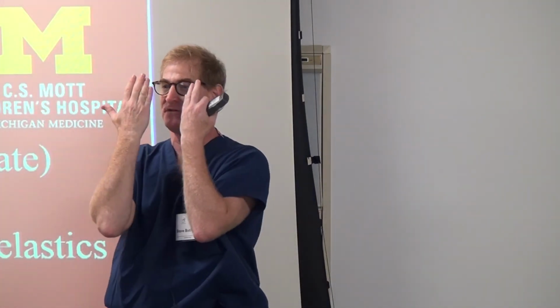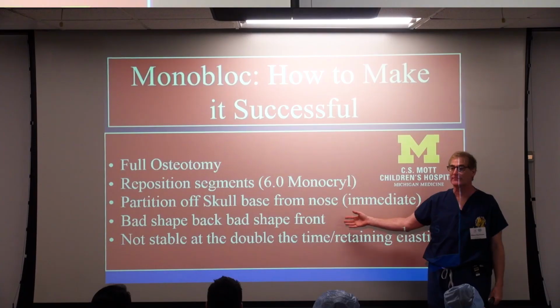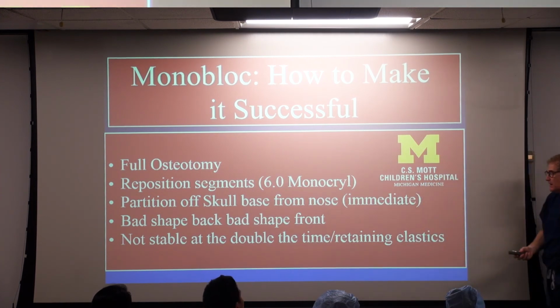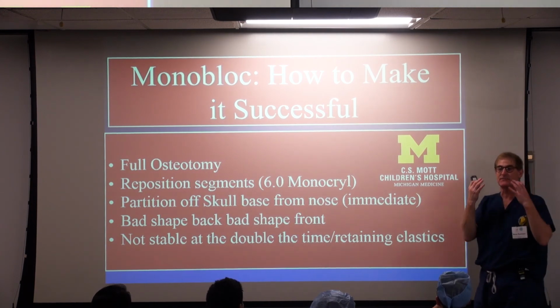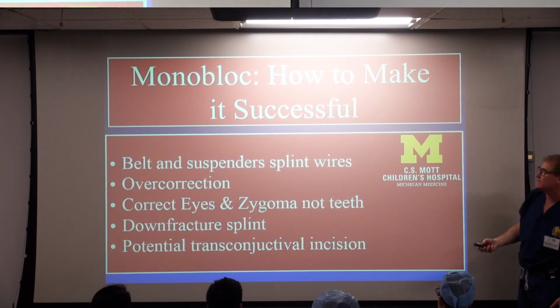If they have a really funny face that's over here and you just bring it forward, you really have not helped them at all. So even if you want to, you could theoretically distract them, do a bipartition, get them sit in there, and get your splint to come in and come around that. Sometimes that's a little bit more difficult. And you have to make sure that you're stable at the time. You might want to put them in retaining elastics to get things out front, because most of your stability with these are up top and not in the bottom.